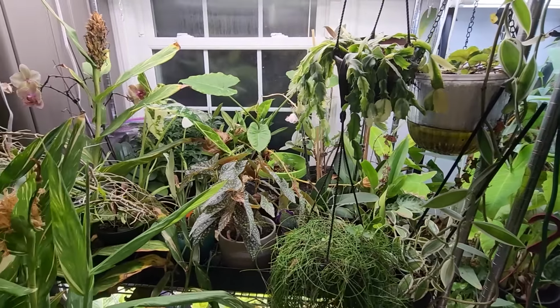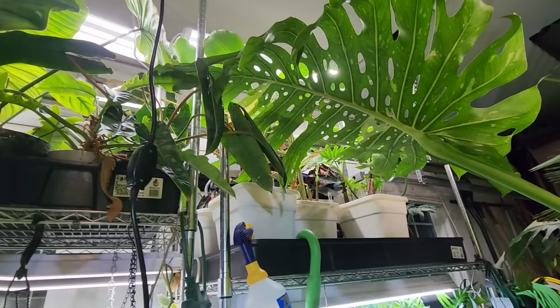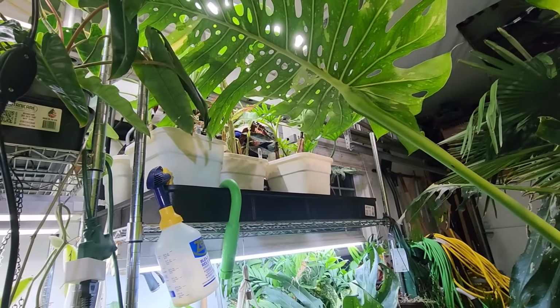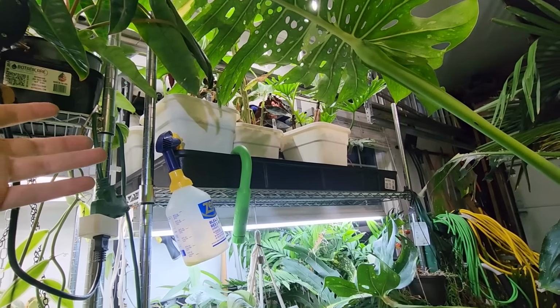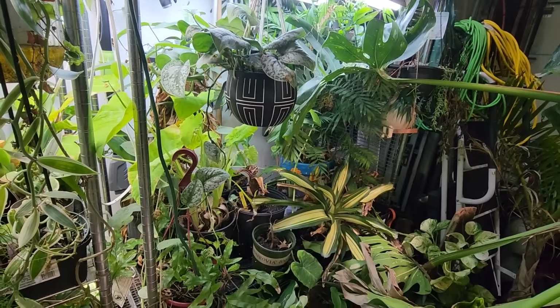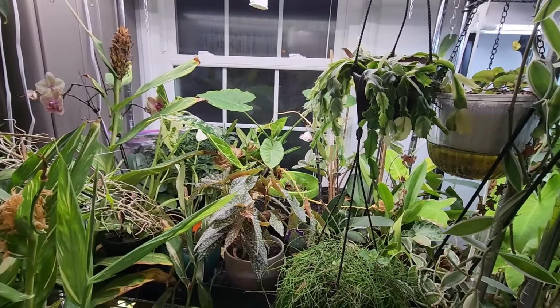I mean, not a lot. Things are still pretty chaotic. Always will be. But you know what I mean. It just looks nicer. I do like the white pots. They're basically nursery containers, but it's just something fresh. Looks good, I think.